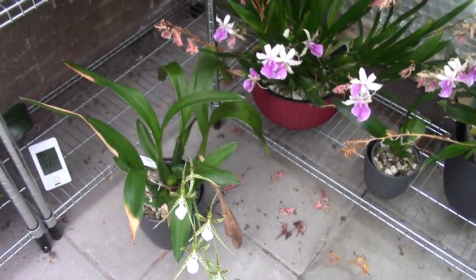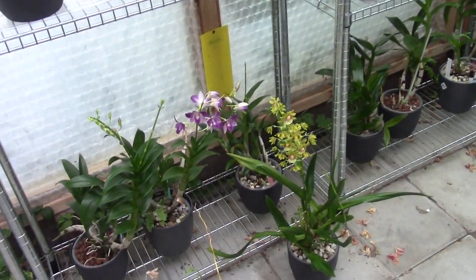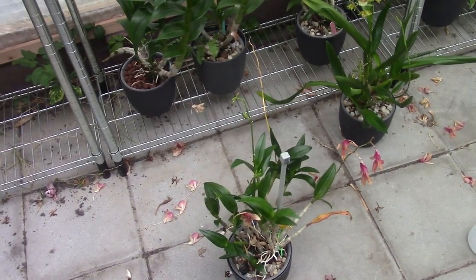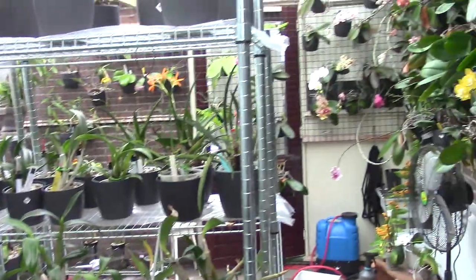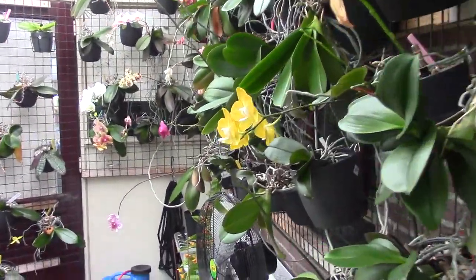So, let me check. Yeah, I think we have them all now. Yes, we covered these guys. This one, I just sprayed again for aphids, but it has no blooms. Soon it will. But yeah, this is the blooming update for my birthday.